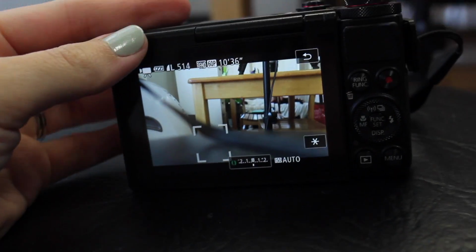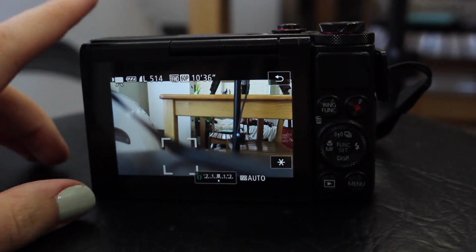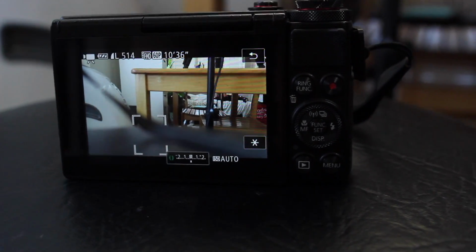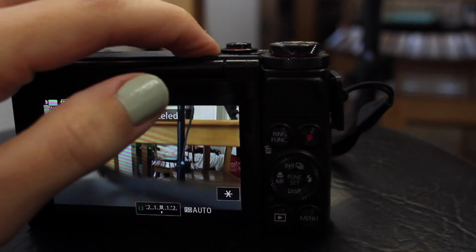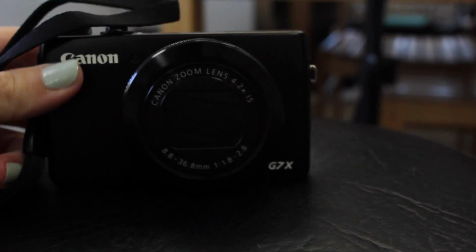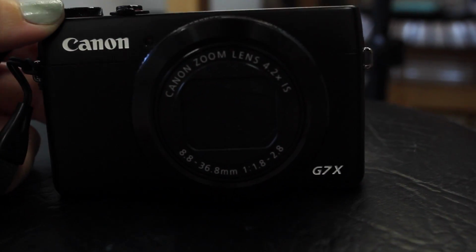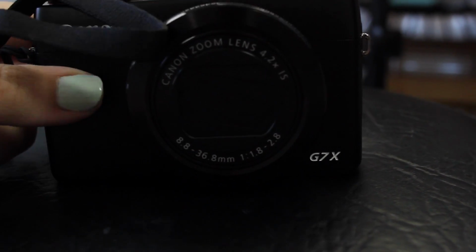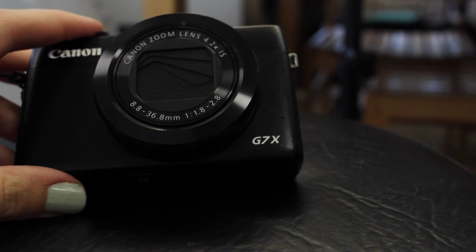So if you want to post something to Instagram, all you'd have to do is hook it up to the Wi-Fi on your phone, and it will just basically send it like an email sort of. It'll send it directly to your phone, and then you can just immediately upload it, which is really, really cool. I guess if you wanted to do a really quick vlog too, you could use that and then just upload it through the app on your phone onto YouTube, and it would be really good quality. It'd be better than phone quality, so stinking cool.